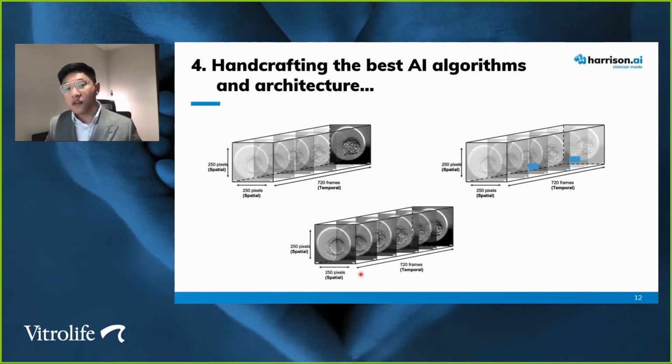The fourth step is to handcraft the best AI algorithms using state-of-the-art architecture. Unlike what may have been taught in traditional media, this algorithm is highly tuned and highly customized to serve the purpose. For example, we have developed algorithms that look at the entire time-lapse video sequence, which examines every hour of embryo development throughout the 5-day process. This is much superior to analyzing the image at the very last day of the 5-day development cycle, because we get much richer data about how the embryo developed instead of just how it looked at the very end.